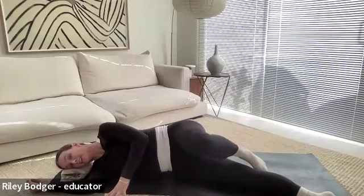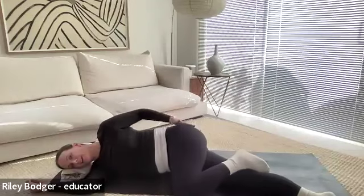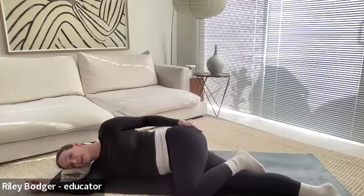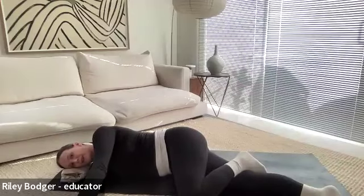Let's pulse here for eight, seven, six, five, four, three, two, one, and then come back down, tap it out. Keep your foot hooked and the knee down on the ground. Bring your arms out in front. We're going into a variation of the bottom part of our arm openings level one.